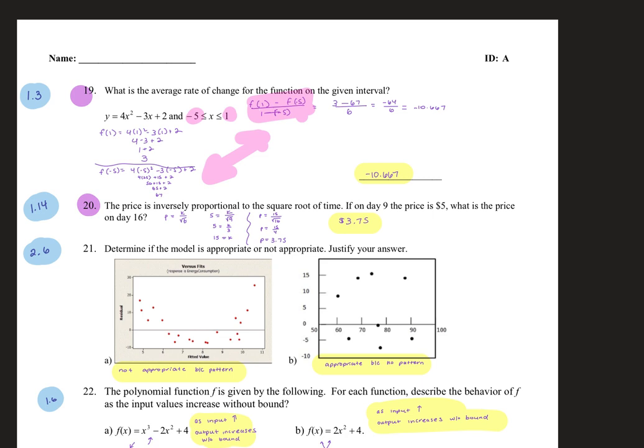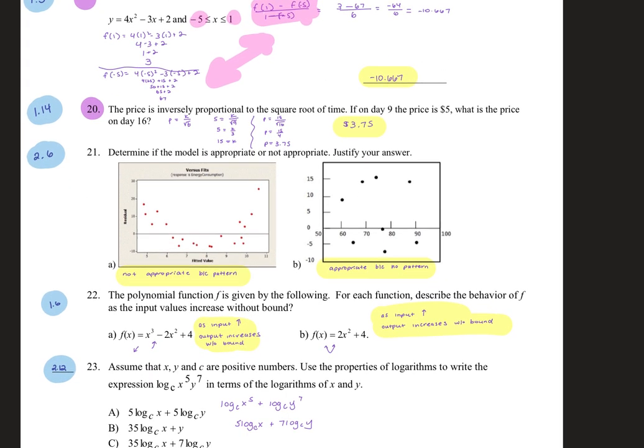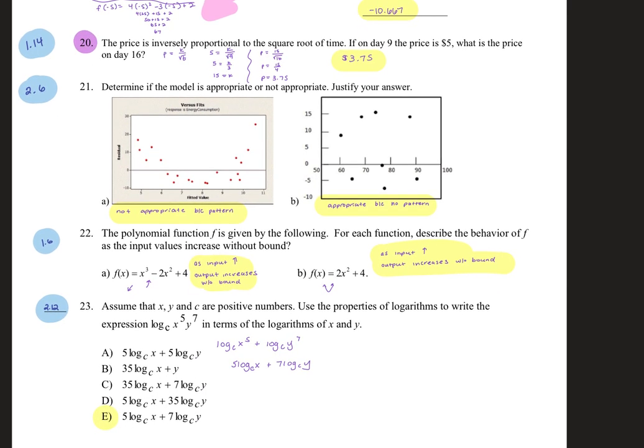All right, then you had your inversely proportional. Good on those? Yeah, okay. Appropriate or not appropriate. Remember, you're looking for a pattern. When it says justify your answer, make sure you say because it's got a pattern or because it doesn't have a pattern. Don't just write appropriate.